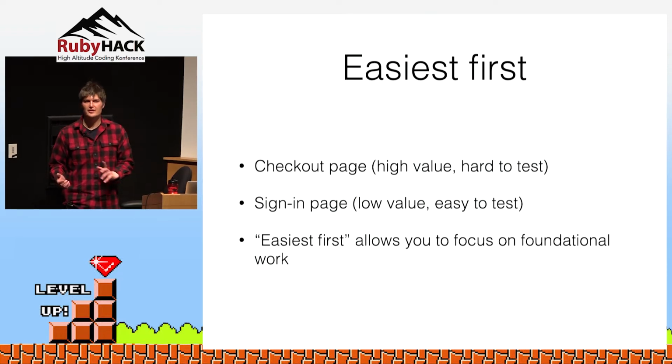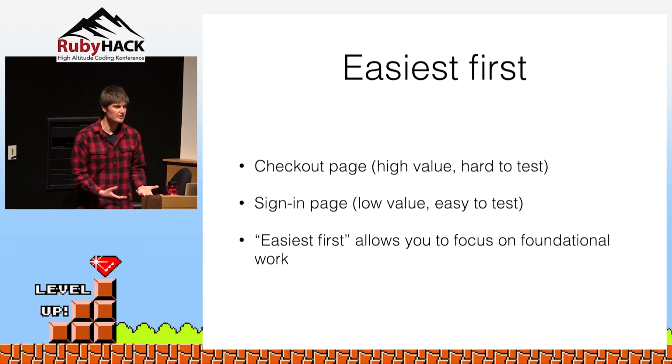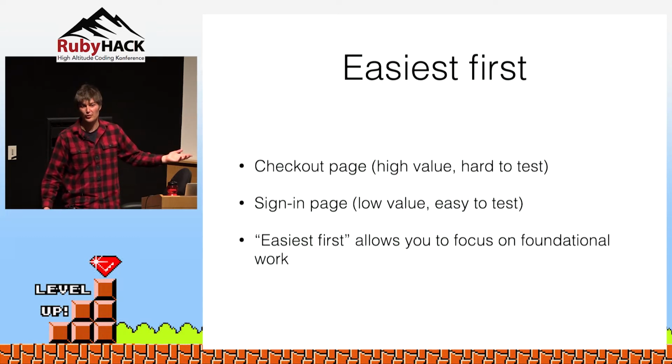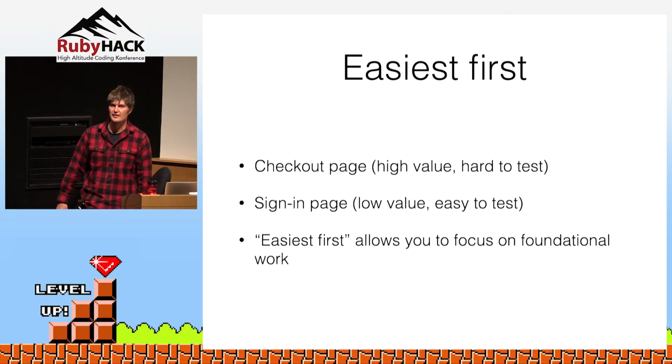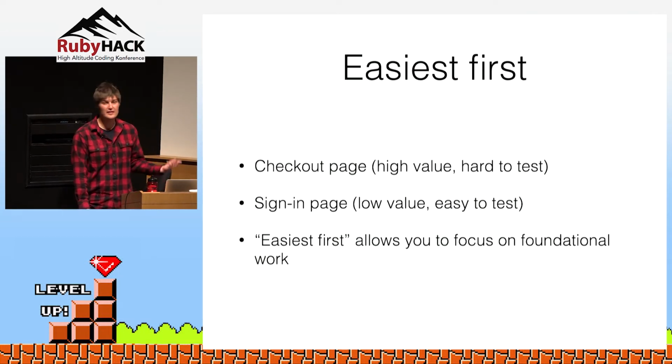So even though intuition might say write a test for the more valuable part of the application, I say write a test for what's easiest instead. The reason why is because writing that first test involves a lot more than just writing the test. Like we mentioned earlier, you have to get the team together and decide what tools are we going to use, what testing strategy are we going to use. That's the actual hard part, and this is just like the tip of the iceberg.